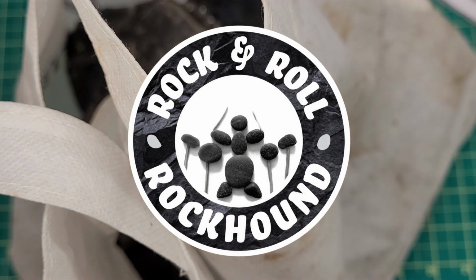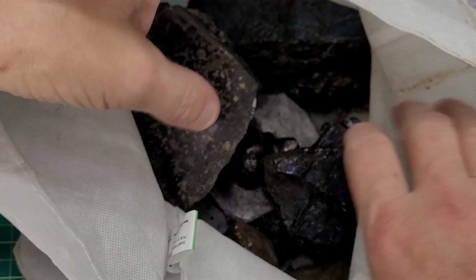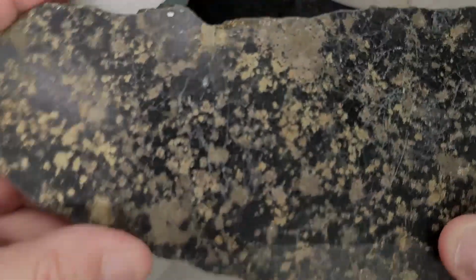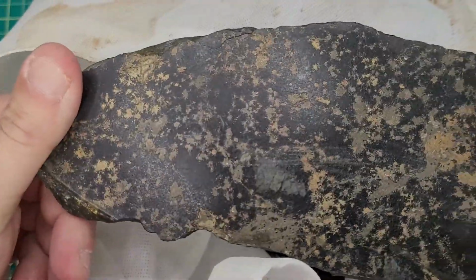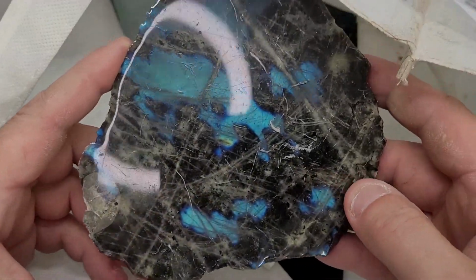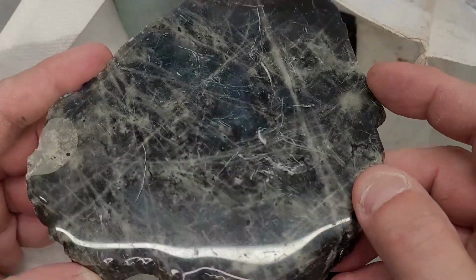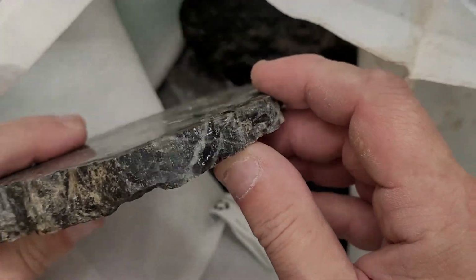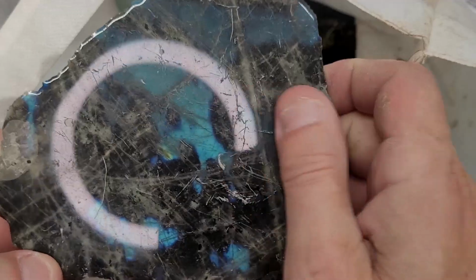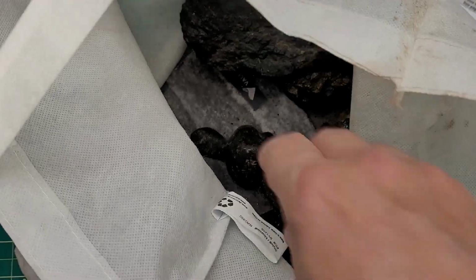I got more rocks. This looks like it has pyrite in it. Oh, that's Labradorite, and it's got an epoxy coating on it. You could tell because it's not polished, because of that little drip right there. Somebody's put epoxy on it. But we can work with that.